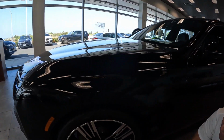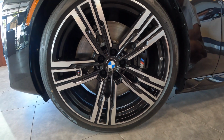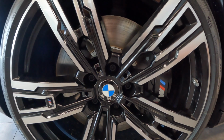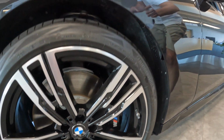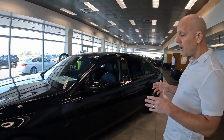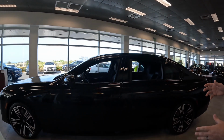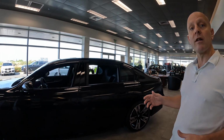As we come down here, 21-inch high-performance light alloy wheels. Some of the best brakes in the industry. BMW is legendary for having wonderful braking systems, even on their biggest vehicles. Important on a vehicle like this, because the first thing you're going to notice about the i7, it is a very, very large vehicle. Even amongst full-size vehicles, this one really stands alone. 126.6-inch wheelbase, tons and tons of room inside, both in the front and in the back. This is definitely an alternative to a modern limousine.